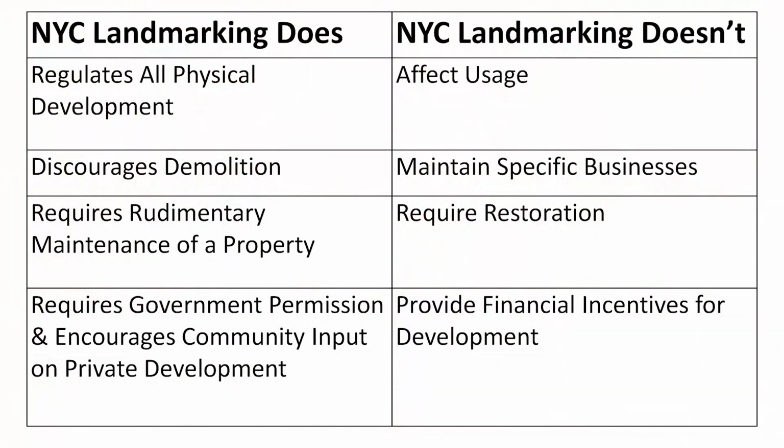All right, so what landmarking does and doesn't do. New York City landmarking regulates all physical development, but it doesn't affect usage, okay? So you can talk about a storefront, you can talk about changes to a storefront, but that store can be anything the zoning allows. You can't say it's got to be a restaurant, it's got to be a nail salon, it's got to be a bookstore. It can be anything they want, they just deal with the physical character.